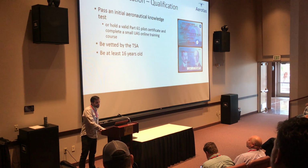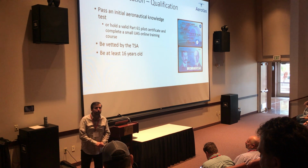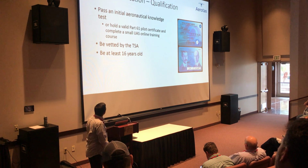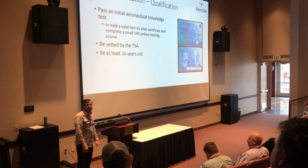Is that just on the initial testing, or is that something that you need to get every 2 years when you renew, with being vetted by the TSA? Oh, no, you do not need to be re-vetted by the TSA. You just need to take the test.